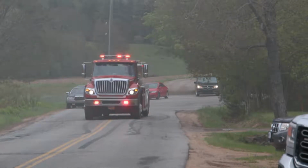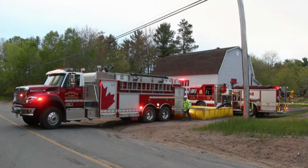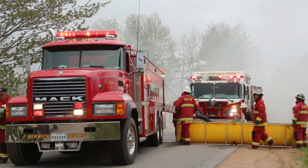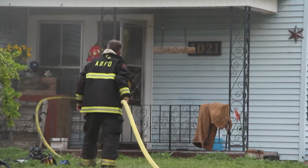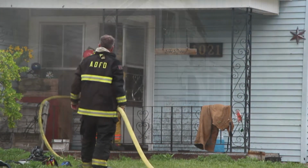We had mutual aid in from Nictaux, Middleton, Kingston, Berwick, Waterville and Kentville, along with our own department, probably about 50 firefighters. And like I said, we got here just prior to 7, and it was probably about 11 when we got out of here.